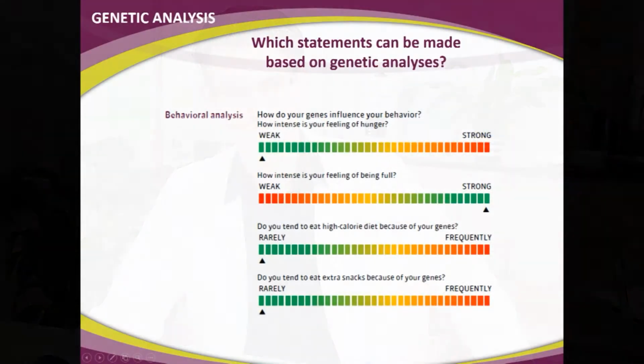Nature has given us a system that whenever we run low in energy, low in nutrients in our blood, a few genes kick in and create a feeling of hunger. And then the animal goes out in search of food, the caveman goes out in search of a mammoth, and we get up from the couch and go to the fridge. So this feeling of hunger is regulated by genes, and gene variations can make it stronger or weaker. So some people with certain gene variations suffer more from not eating for a long time, and other people don't. And it's similar with the feeling of being full.